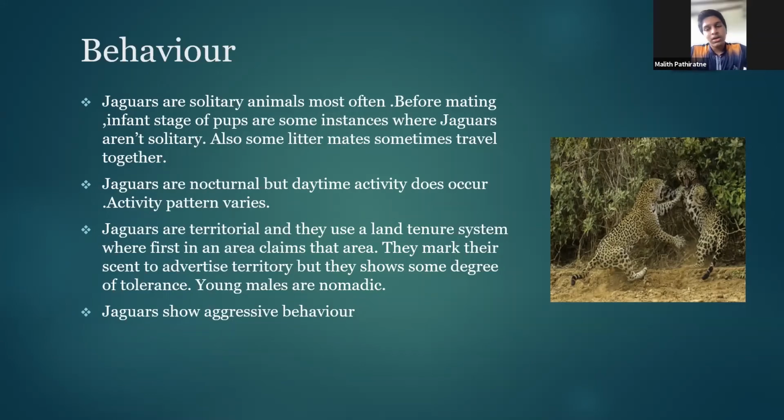In terms of territorial defense, jaguars show some degree of tolerance. They live in harmony with pumas sometimes. They live in the same territory, but fights don't break out that much. And to mark their territory, they spray urine, rub their cheek or claw on a tree trunk to advertise their territory. Jaguars show aggressive behavior.